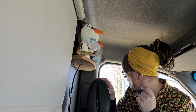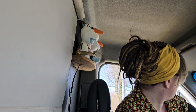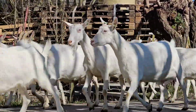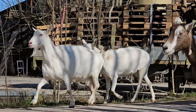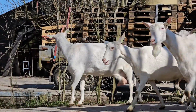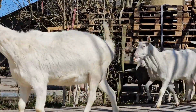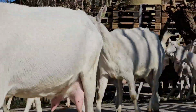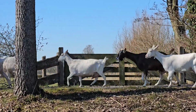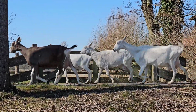what's that sound? Oh, the goats are coming. Go, go, go.